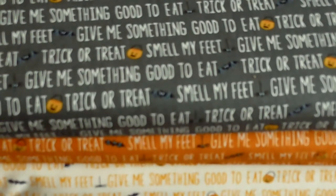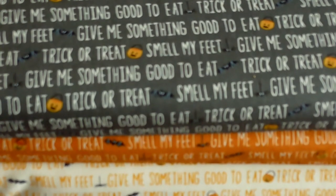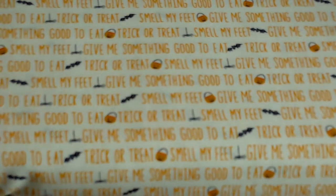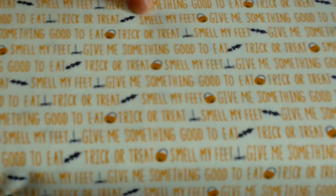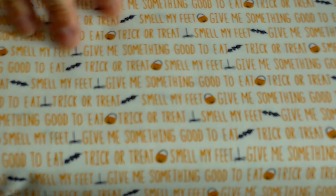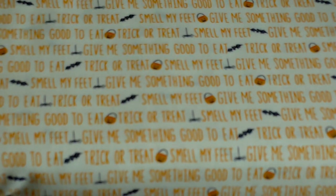So I really like the fabric with words. And these are good for all different types of projects. You know, with Halloween, there's an endless variety of things that you can do with these fabrics. Decorative pillows, table runners. I think these look really, really good on placemats or like hot pads, mug rugs, that type thing. I think it's a good suggestion for those.